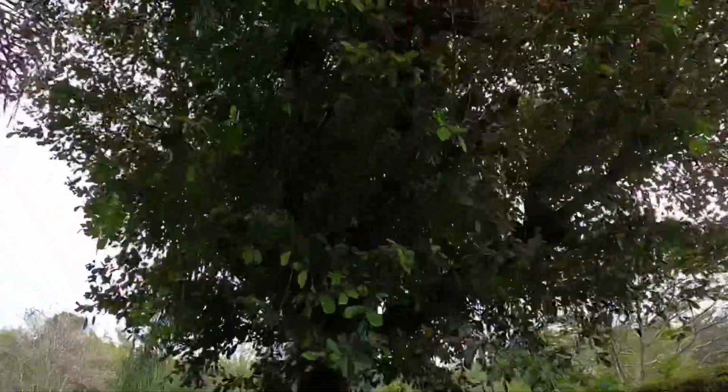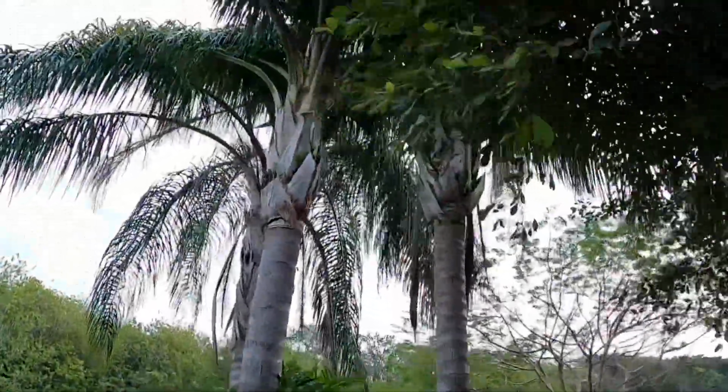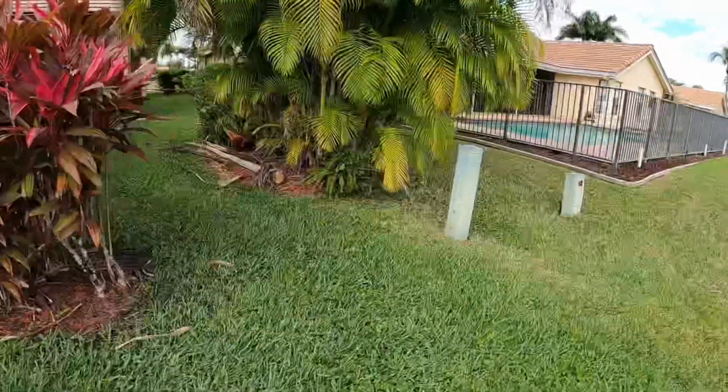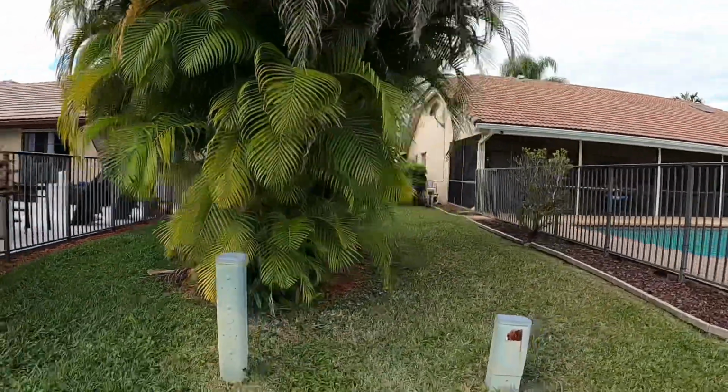Another hat racked deal. And you're probably like, what's he talking about, hat rack? Look at that, I showed in one video. I'll show it closer when I get up there too. It's just bad. We're gonna trim up these queen palms. And we're also going to get rid of this cluster as well.